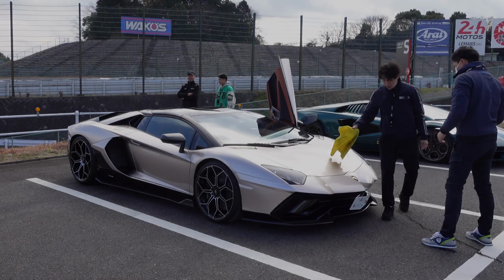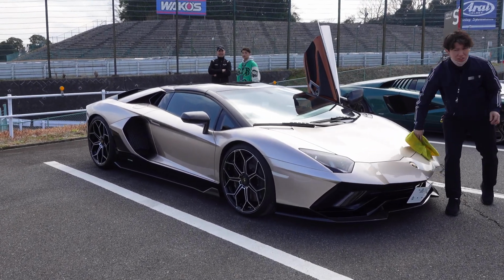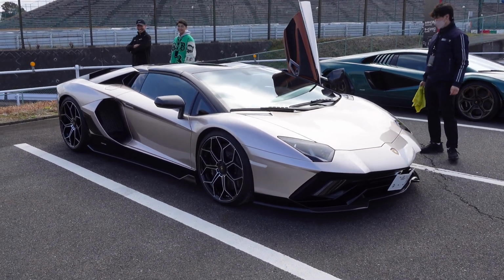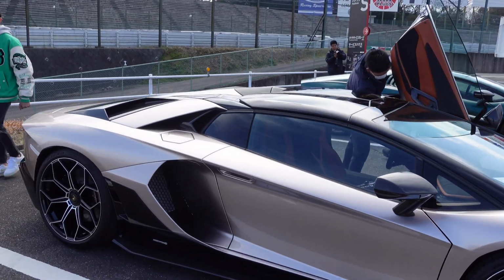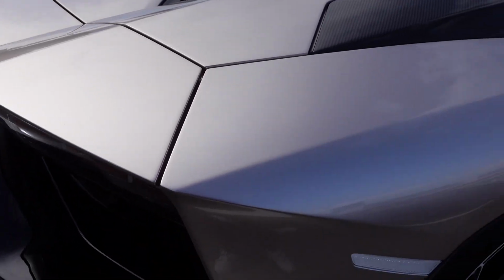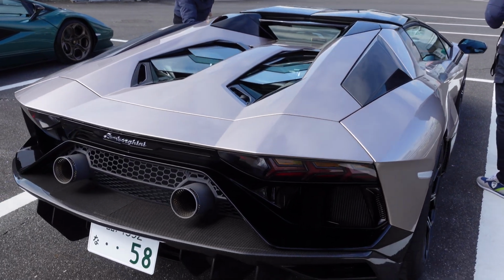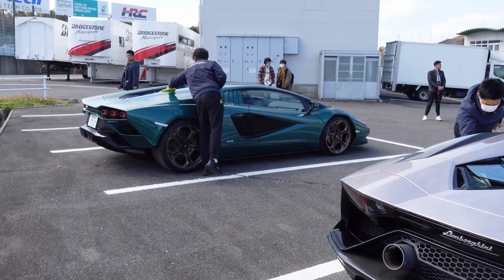So we saw the Countach pull out, head up the hill, park next to this Aventador Ultimate. This is Bronzo Masaru, apparently. One-off color, I would assume. Sort of looks like rose gold. Almost like the color you can get on an iPhone. But man, it looks incredible. You can sort of have a better look at it under the light there. So the rose gold tint to it. Wow. There's a lot of crazy specs going on here.